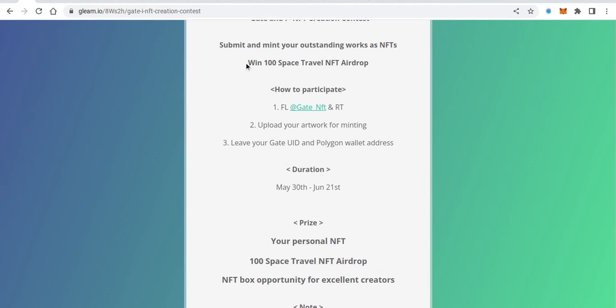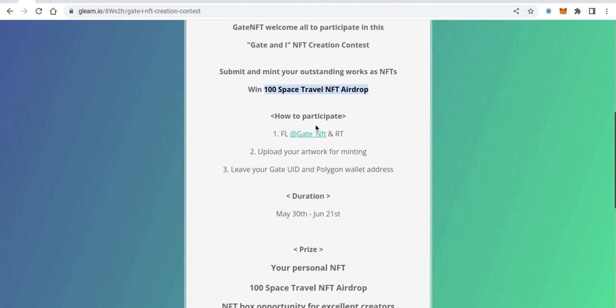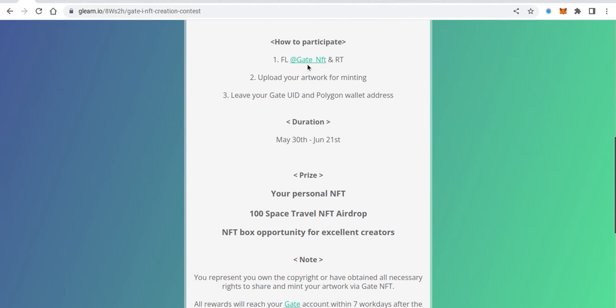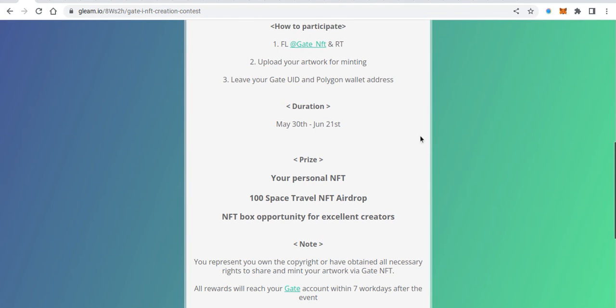Remember that we are also going to come to that space travel NFT at launch. At launch it was worth $4.5. So if you are going to get 100 space travel NFT airdrop, you stand a chance of getting $450 airdropped to your wallet. Now, how do you participate? You need to follow gate.io on Twitter and retweet, upload your artwork for minting, leave your gate.io user ID and Polygon wallet address. The duration is May 30th to June 21st.